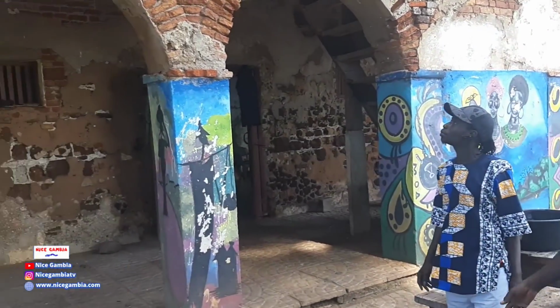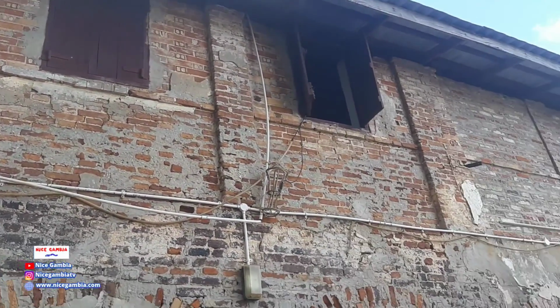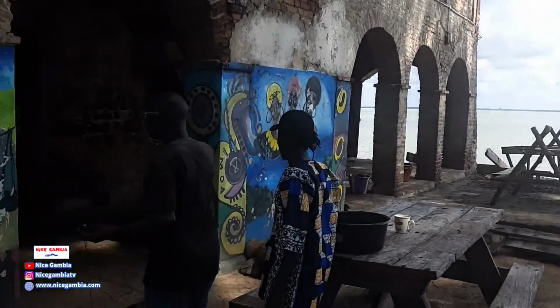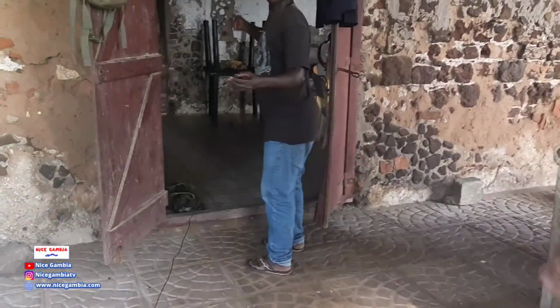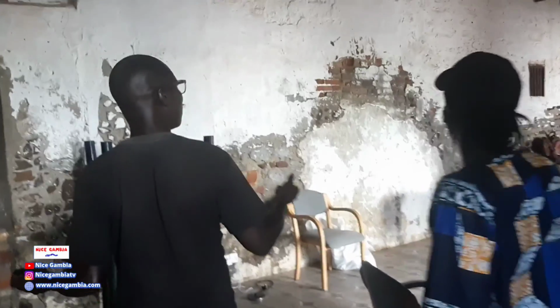This is where the French people were using their warehouse, bringing certain goods and raw materials like guns, sugar, coffee, and other raw materials like that. They exchanged them. Down on the ground floor, you can come inside and see. The ground floor used to be their warehouse where they put those raw materials, but the upper floor was used as their residence.